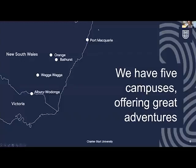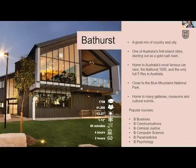So this is just a map where you see New South Wales here with the locations of our campuses. So the university has significantly more campuses and study centers, but these are the ones where we do take international students. There are 5 main campuses that are CRICOS registered: Albury Wodonga, Wagga Wagga, Bathurst, Orange, and our newest one in Port Macquarie. I'm going to go quite quickly on each of these campus locations, but if you have some questions and so on, I'd be happy to answer more questions.